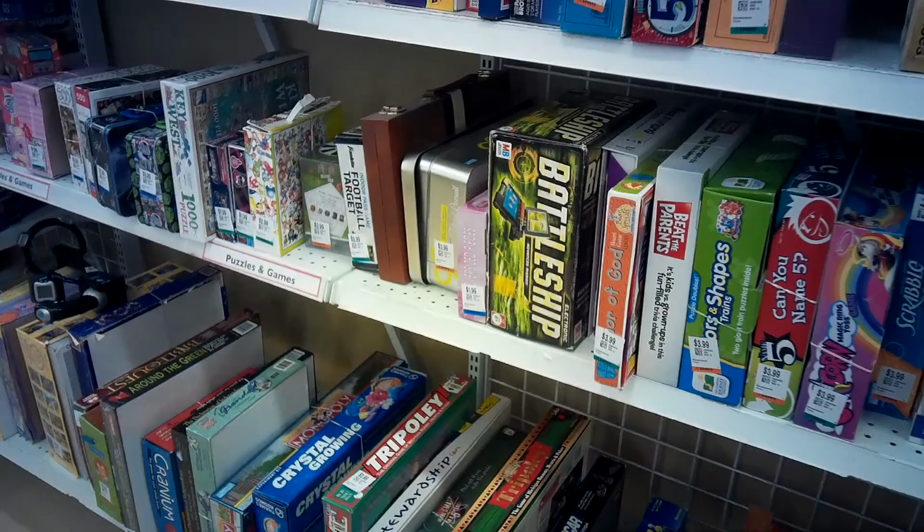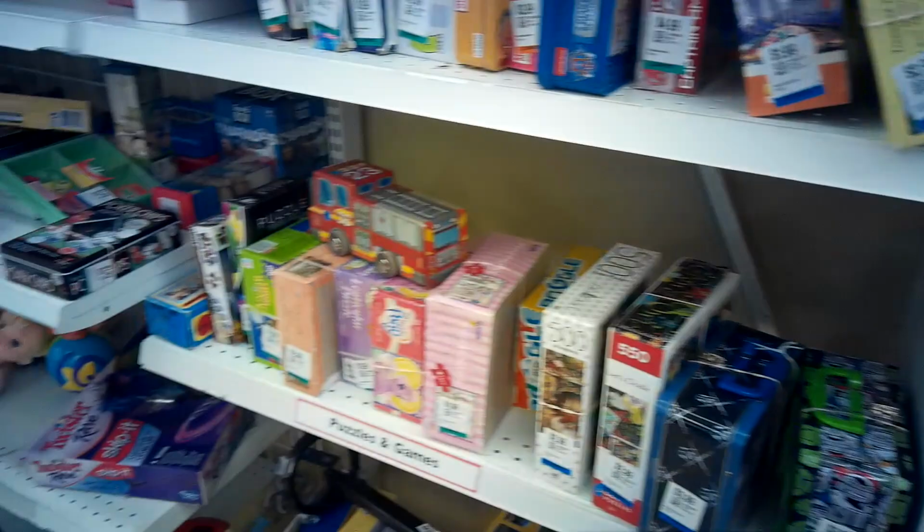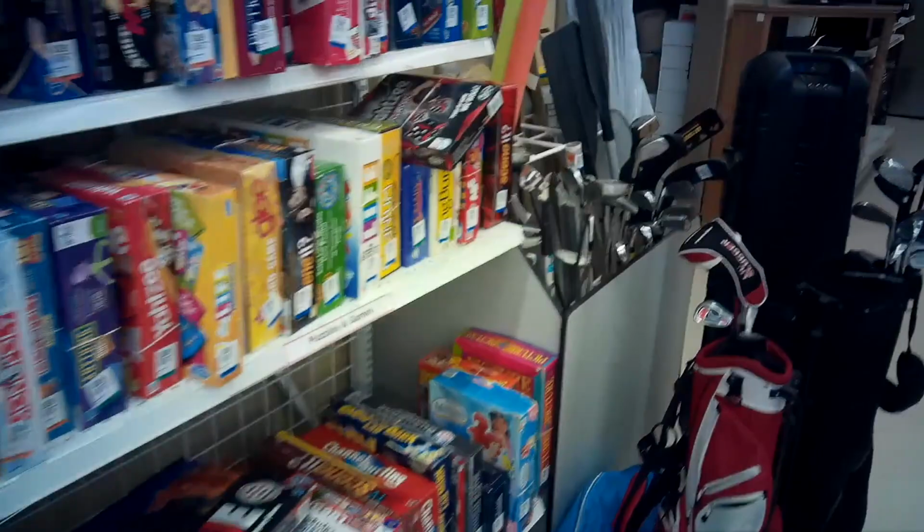Tripoli, Taboo, Battleship, Monopoly, just classics. I already either have all these or don't want them. Believe it or not, though, I do own some board games. Surprising, I know. Over here is their little electronics section.